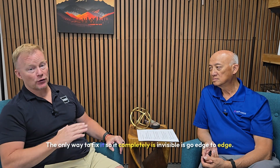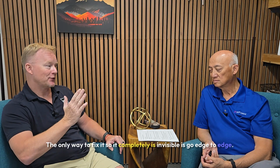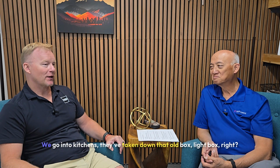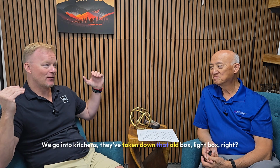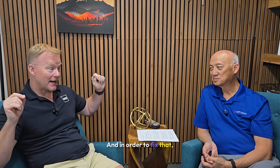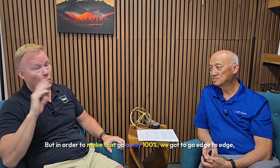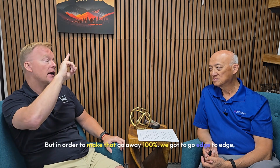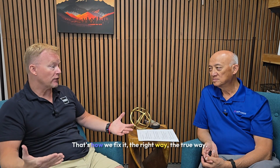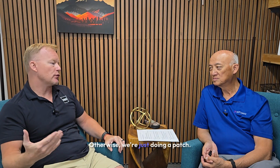The only way to fix it so it completely is invisible is go edge to edge. Skim the whole thing. Ceilings are notorious for that. We go into kitchens. They've taken down that old light box, right? And in order to fix that, or they could have just been can lights, whatever. But in order to make that go away 100%, we got to go edge to edge, skim it out, and retexture it. That's how we fix it the right way, the true way. Otherwise, we're just doing a patch.